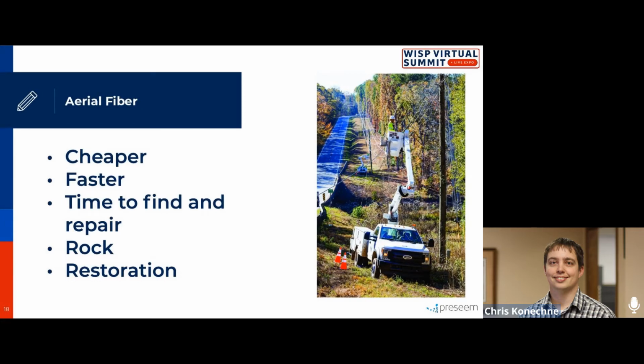Some reasons you might want to look at aerial fiber is oftentimes it can be cheaper to deploy. I'll show some slides coming up here, but we can typically see fiber on an aerial side 30 to 40% cheaper and faster to deploy. If you live in a northern climate where the ground freezes, aerial deployments can typically go year round, and it's much faster to string cable on a pole than it is to get it through the ground in nearly every situation.